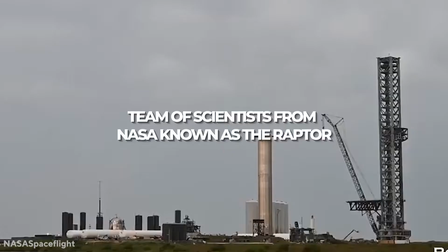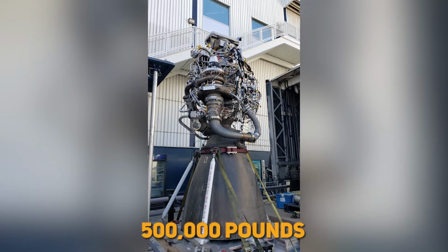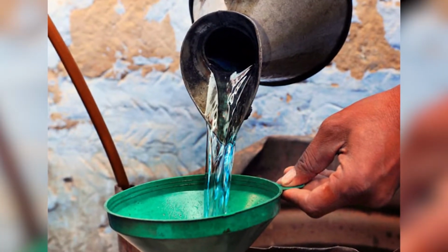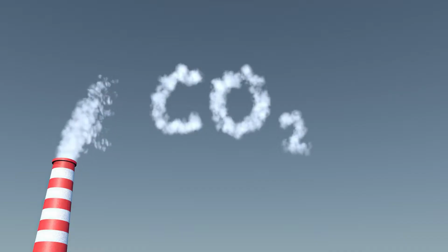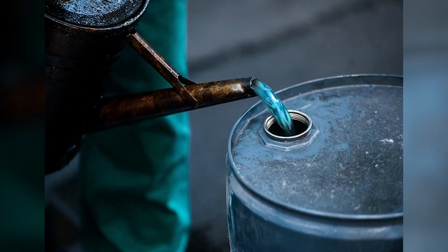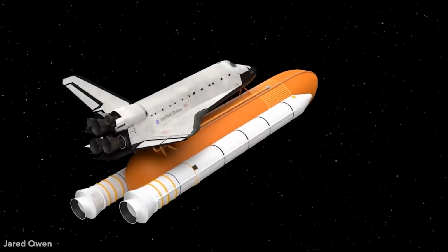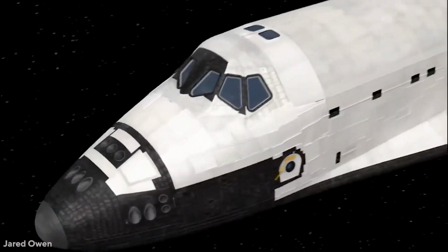Musk announced a rocket that he'd helped develop in conjunction with a team of scientists from NASA known as the Raptor. The Raptor can withstand around 500,000 pounds of thrust and runs on liquid methane in contrast to the normally used kerosene rocket fuel. This is pretty interesting, considering Musk is making it possible for space travel to be environmentally safer. Carbon dioxide emissions produced from liquid methane are around 30% less than those made by kerosene. Although the rocket has passed in-house testing, the team needs to accomplish short flight launches of the new rocket system. There will be a few ups and downs, but nothing that won't be foolproof in a few months.